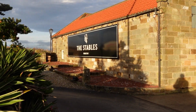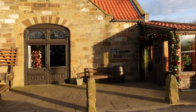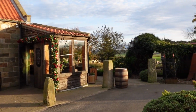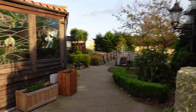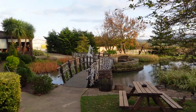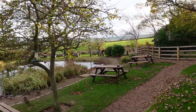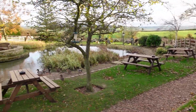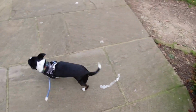The stables at Whitby, Crossbutts. That's the pub next door. Looks like there's a lake behind it. Lovely pond area with lighting up, with bridge over. Got pheasants and ducks. Luna is interested in the ducks. Hello Luna.